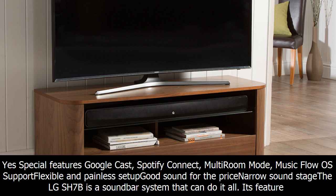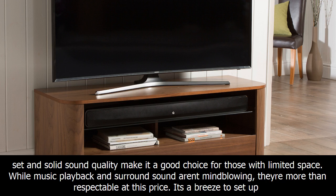8. LG SH7B. Power: 360W. Speakers: 4. Dimensions: 41.73 by 2.09 by 3.35 inches. Weight: 5.9 pounds. Inputs: 1x HDMI in, 1x HDMI out, 1x 3.5 mm. Wireless: Bluetooth and Wi-Fi. Subwoofer included: yes. Special features: Google Cast, Spotify Connect, multi-room mode, MusicFlow OS support. Pros: flexible and painless setup, good sound for the price. Cons: narrow sound stage.